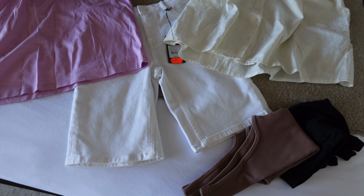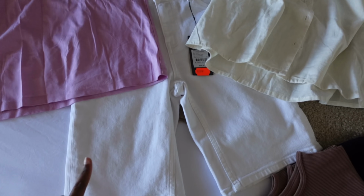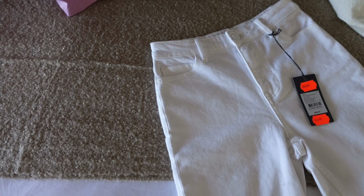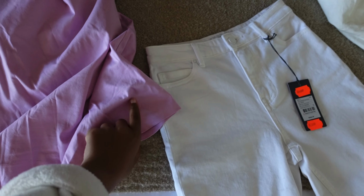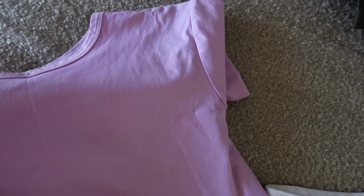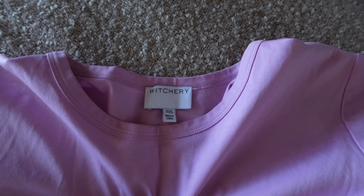I'm not sure what I'm gonna wear, but this is everything that I think might work. So obviously I'm gonna be wearing these shorts, because I really, really want to wear these today. I have quite a few tops because I'm not sure which one I want to wear. I have this basic t-shirt from Witchery. Really, really love this, but I don't know if I'm gonna wear it today.